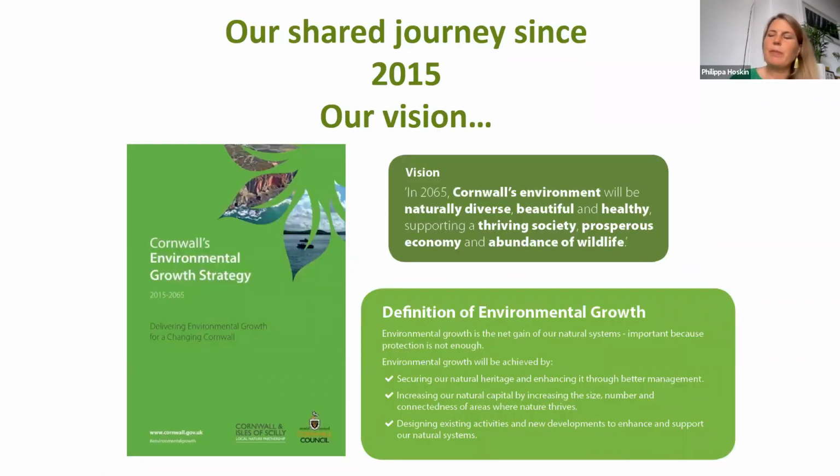So this started about 5 years ago and came about partly because Cornwall Council and the Cornwall and Isles of Scilly Local Nature Partnership co-created and adopted the Environmental Growth Strategy for Cornwall, which at its time was really quite groundbreaking. It was basically saying that protection isn't enough. We need to make more space for nature and apply the principles of bigger, better, more joined up, in order to tackle the ecological emergency. And it was very obvious very quickly that we needed effective decision support tools to turn the strategy into action.